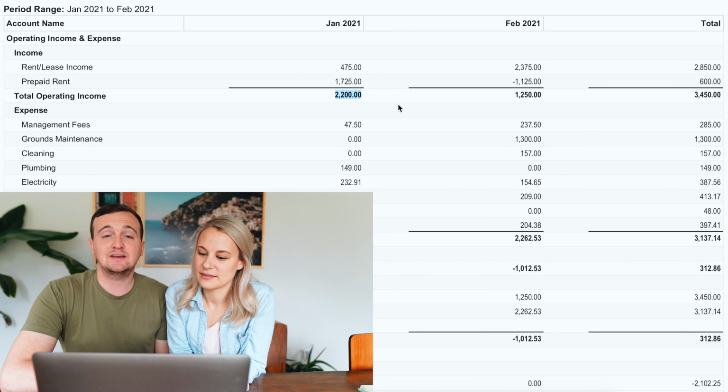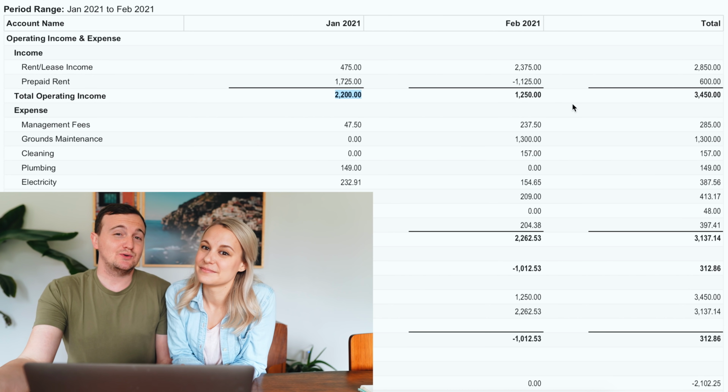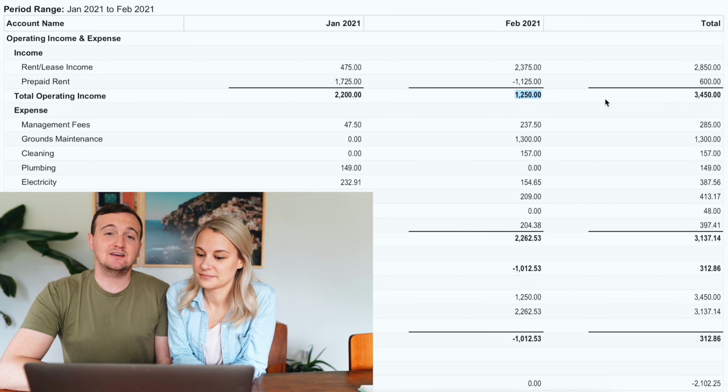In January, we received $2,200 a month in rent, which I think was supposed to be around $2,400, so pretty close to actual. Someone maybe just chose not to pay their full rent. I'm not quite sure. But if you look at February, we only got $1,250. That is because one of the units actually quit paying and then just left. They maybe left sometime in January and we didn't find out till February. So that's why the income went from $2,200 to $1,250.